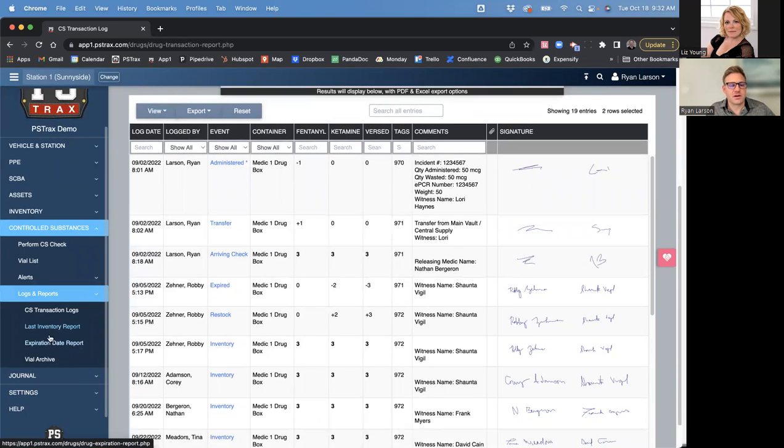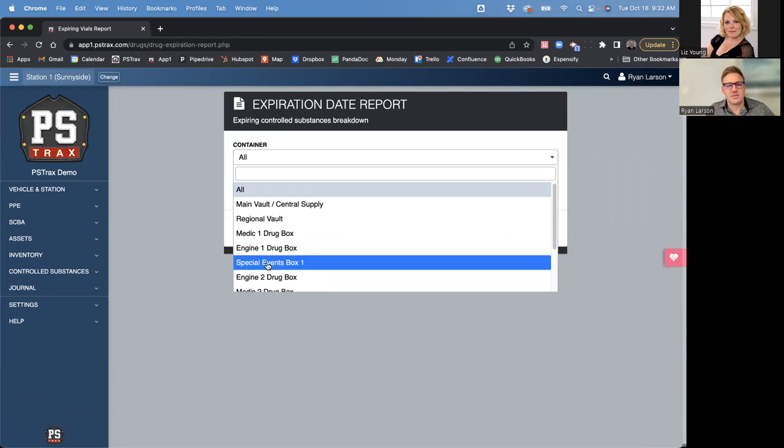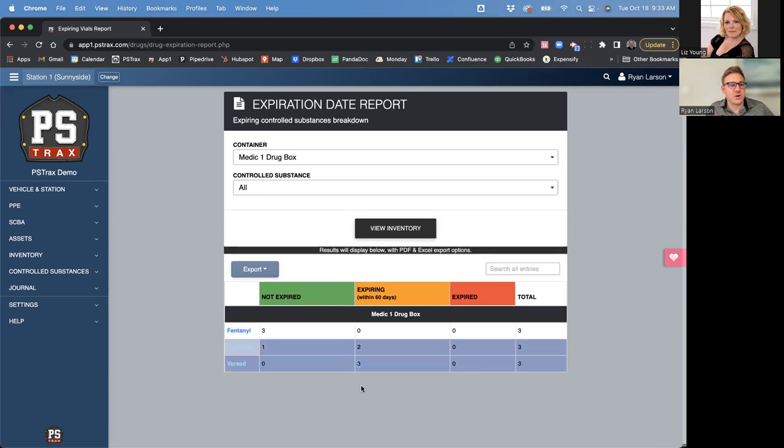Another very handy report is the expiration date report. So this will show you across all your containers or a particular container, basically the current status of the expiration dates for that location. So for the Medic 1 drug box, I can see that I have a couple ketamine that are coming up for expiration within 60 days. Also a few Versed as well. So I may want to, in some situations, maybe relocate those to a busier station, for example, where they can get used up. So that's just kind of one example of how you can use this report.